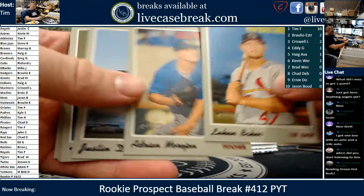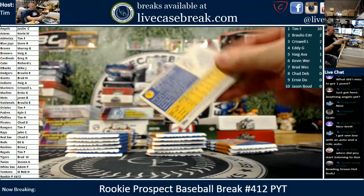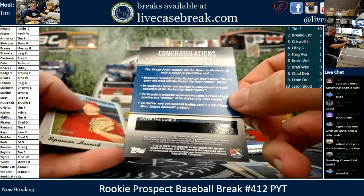Nice Montero for St. Louis. Drew Waters there. The Bowling Green Hot Rods. Nice Groshans. Lansing Lugnuts. What we got? Is there a code here? Congratulations, you have received a pro debut insert card.